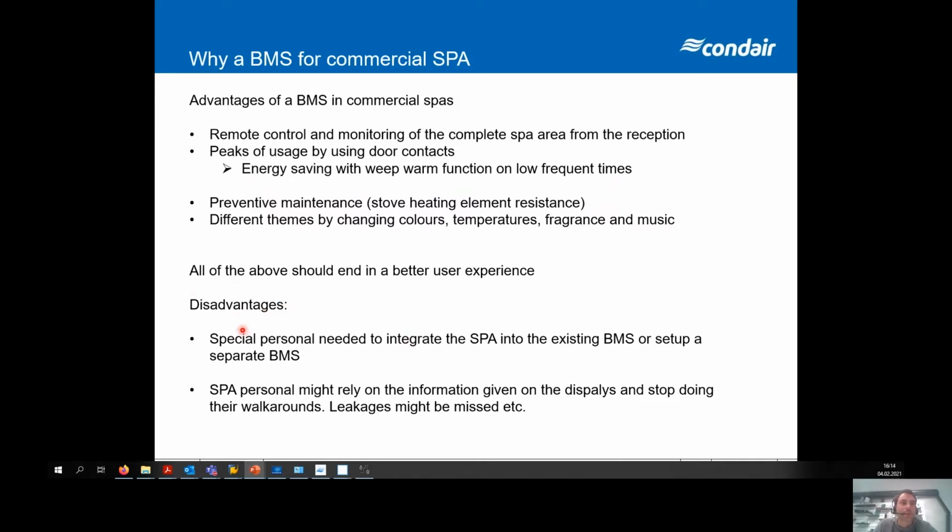Disadvantages, it's a special personnel needed to integrate this spa into an existing BMS or set up a separate BMS just for the spa area. And the spa personnel or the operating personnel might rely on information given on the displays, like just on the reception. So they sit on the reception and know everything is fine and stop doing their walkarounds or do fewer walkarounds. So leakages might be missed or towels are floating around, stuff like that.